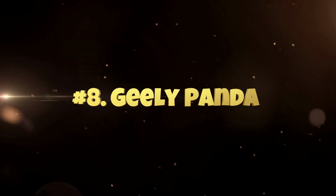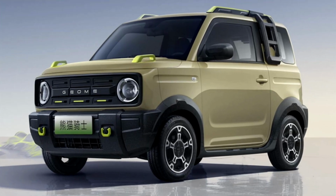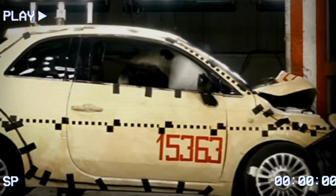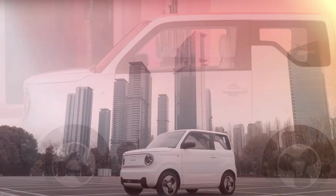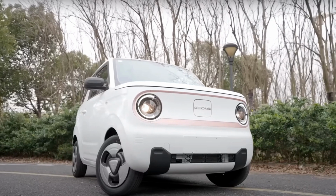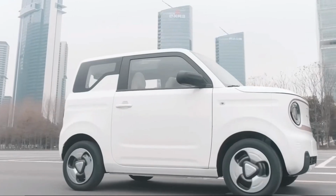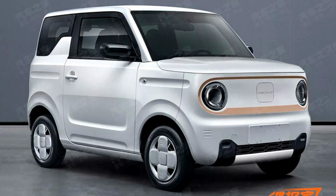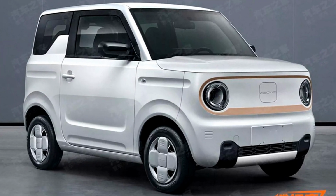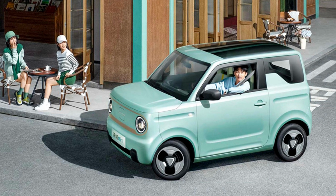Number 8. Geely Panda. Coming in at number 8 is the Geely Panda, also known as the Geely Ulysses. This city car has not only earned high marks in safety tests, but also stands out for its affordability. It's a top pick for those who are budget-conscious, but still want a car that excels in safety and style. With an exterior design that pays homage to a panda, this car's uniqueness is sure to catch your eye. It proves that you don't have to compromise on safety and aesthetics when seeking an affordable vehicle.